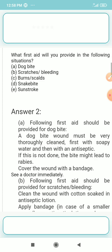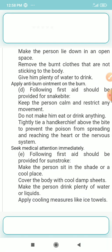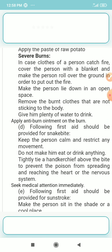D. Snake bite. The following first aid should be provided for a snake bite. Keep the person calm and restrict any movement. Do not make him eat or drink anything. Tightly tie a handkerchief above the bite to prevent the poison from spreading and reaching the heart or the nervous system. Seek medical attention immediately.